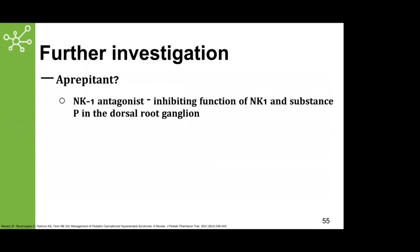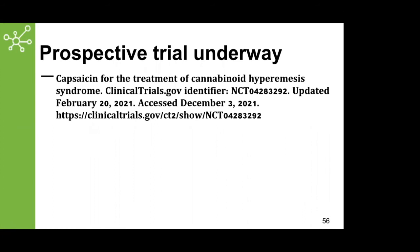We always want to provide supportive care. There were no specifics though on IV fluids given in the literature. Aprepitant may be an interesting place for further investigation because it's an NK1 antagonist. So we're going to inhibit NK1 and substance P in the dorsal root ganglion, which also may be effective in these patients. We have a prospective trial underway, which I'm excited about. So hopefully this gives us a little bit more information on capsaicin for the treatment of cannabis hyperemesis syndrome, but they're still recruiting as of now.